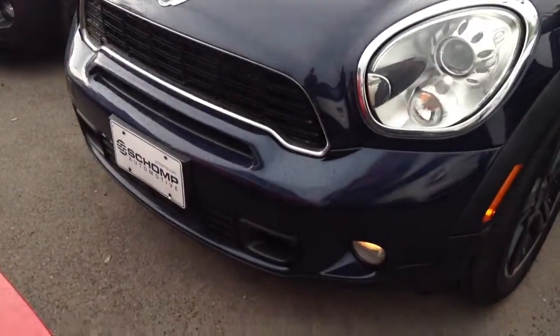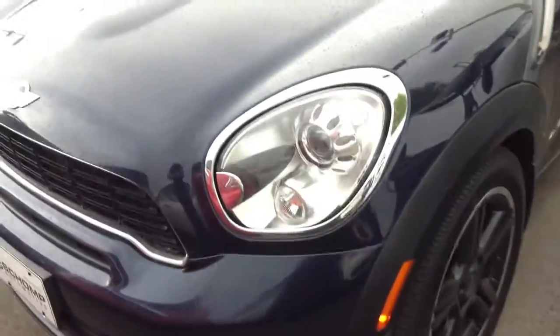Just wanted to give you a better look at this 2011 Countryman. I apologize it's raining right now, but I wanted to do this video really quick just to give you a better look at it. Here's your interior.